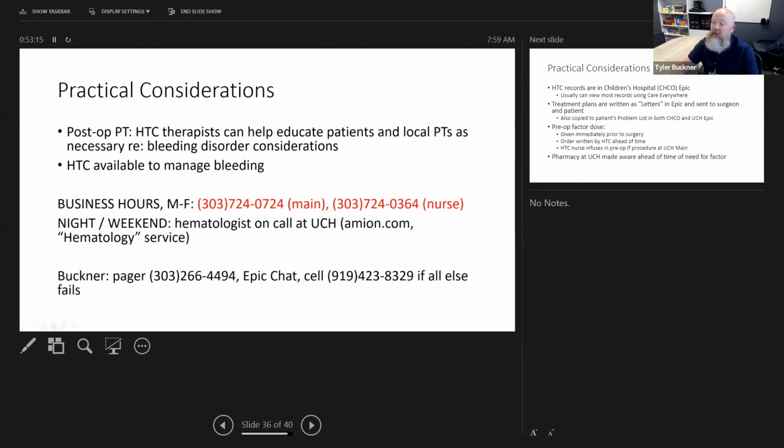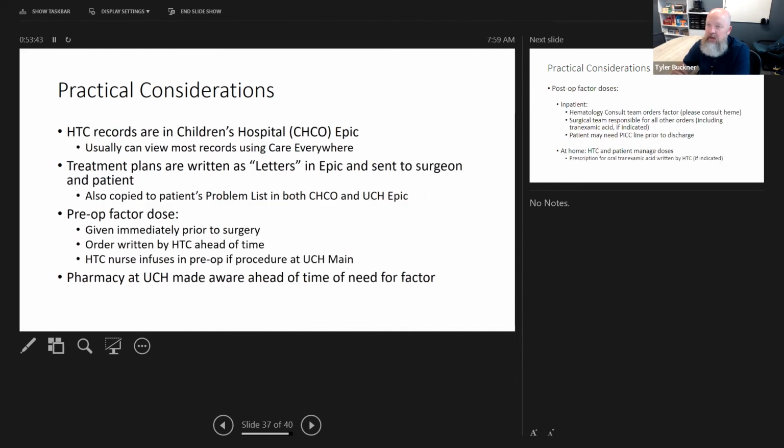These are our numbers during the day. You call the center. Here's the main number. Here's the nurse line. Nights and weekends, our calls go through the hematologist that's on call at UC Health. That's through Amion. Here's my pager. You can get to me through Epic Chat, or if all else fails, my cell phone's there. Feel free to get in touch with me directly, even if it's not my patient, if it's one of our hemophilia patients. I'm happy to try to help if there's bleeding going on.